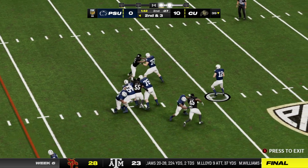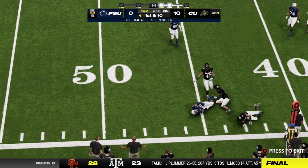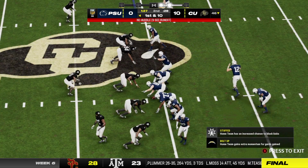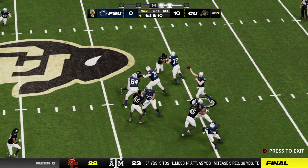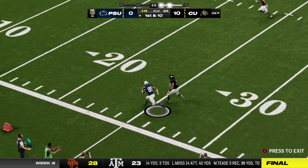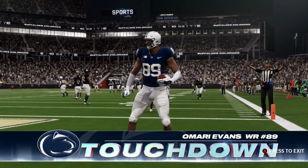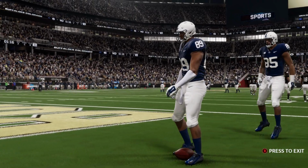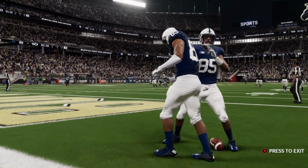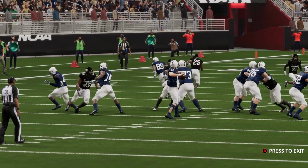2nd and 3. Got a man, and he hits him in stride. And he'll be taken down at the 46-yard line. They'll look to throw here on 1st down. And this one caught downfield by Evans. Touchdown, Cowboys! A big play there. His 2nd touchdown on the season. And the Cowboys have got it back to within a score.